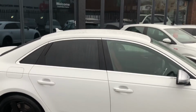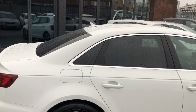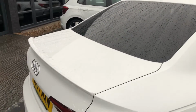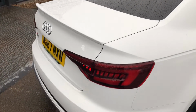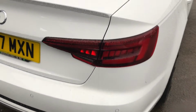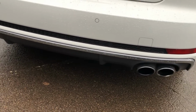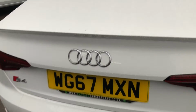In terms of that aesthetic, you've also got the B pillars in gloss black, and you've got rear tinted privacy glass. Now moving around, you can see you've got the shark fin antenna, you've got the built-in lip spoiler which is just on the top there, finished in that Glacier white as well. Rear LED lighting cluster, and you can see rear parking sensors, reverse camera, and you've got that gorgeous ferric grey and chrome on the diffuser with the quad exit exhaust.